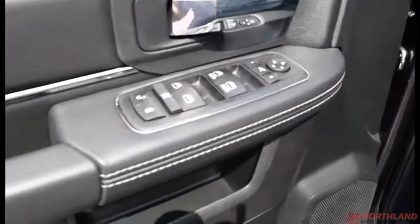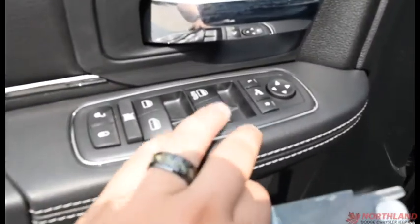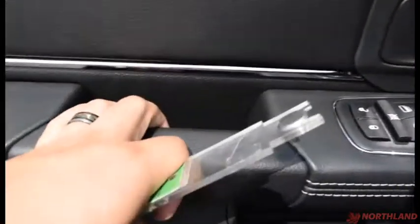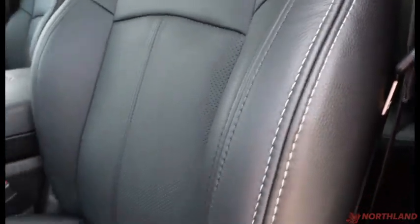Plus you have the button there if you did want to lock it with that. Now on the door here, you do have electric mirrors, windows, and locks all right here. This one does bring in your mirrors as well. Then you got a big chrome accenting on your handle, another handle here, some storage here, and some more down here with a water bottle holder. Looks great in here. It is a leather interior, very soft and comfortable. You do have the stitching here that accents it very nicely.